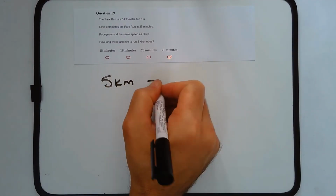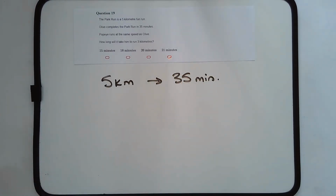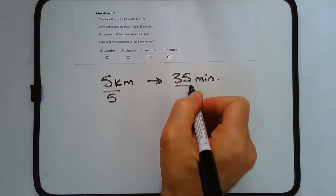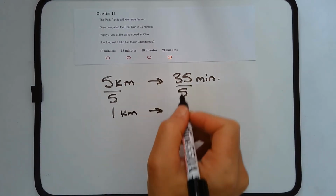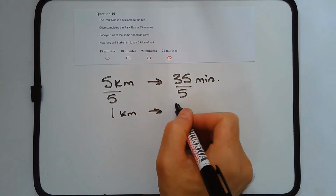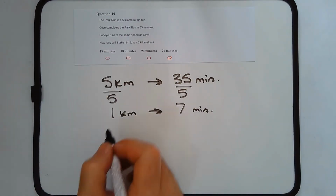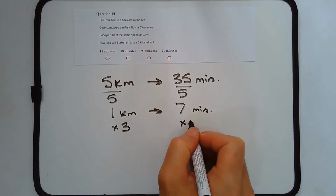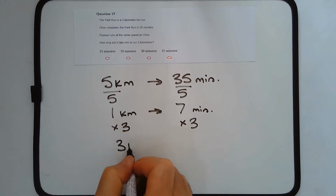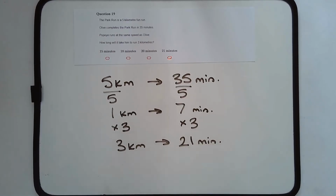So 5 kilometres takes 35 minutes. To work out how long it takes to run 1 kilometre, we divide both of these values by 5. So 5 divided by 5 is 1. And 35 divided by 5 is 7. So 1 kilometre takes 7 minutes to run. So to work out how long it takes to run 3 kilometres, we'll multiply this value by 3 and this value by 3. So 1 times 3 is 3. And 7 times 3 is 21. So the answer is 21 minutes, the last option.